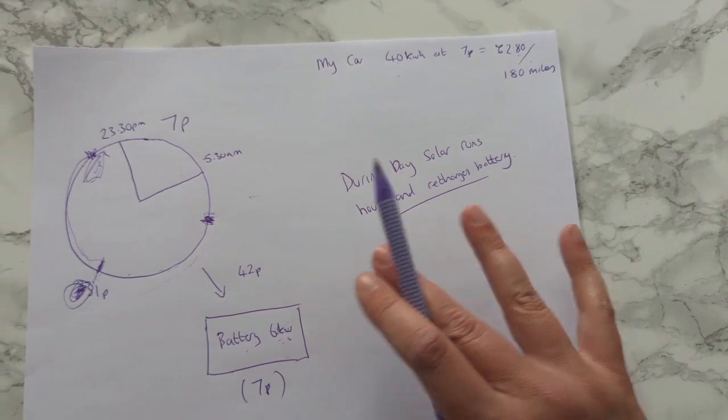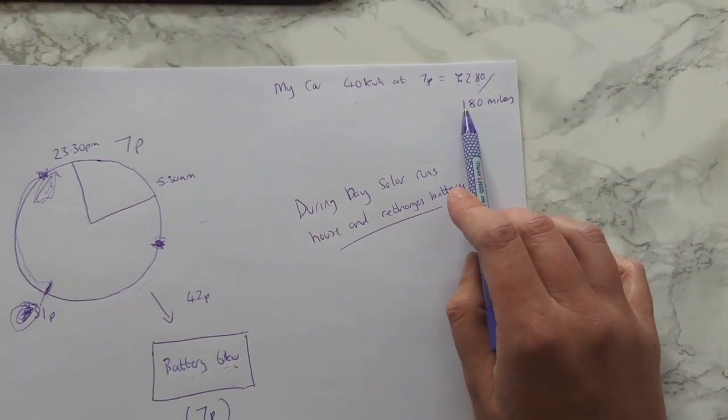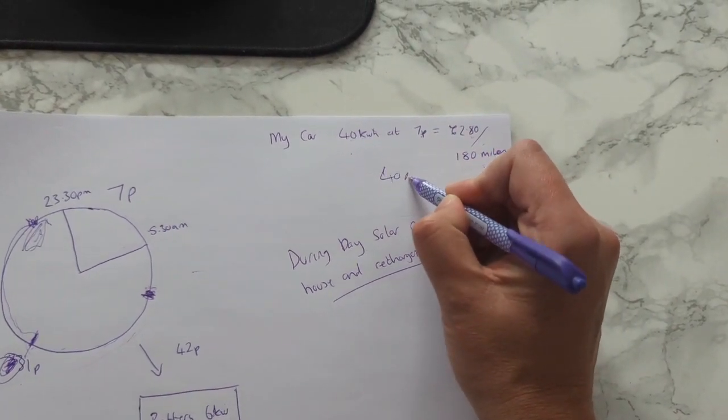So I'm literally running my EV car at £2.80 for 180 miles. Fact. If I do more miles than that, I use the Tesla supercharger. I've got to obviously charge up at 40p.